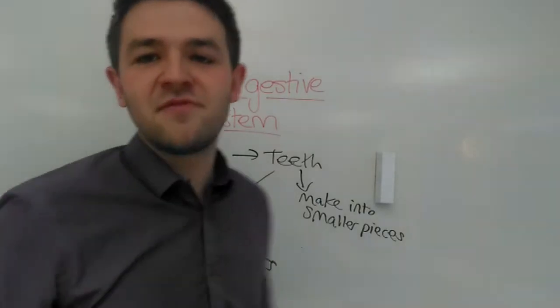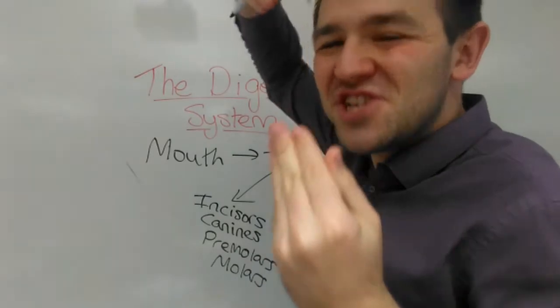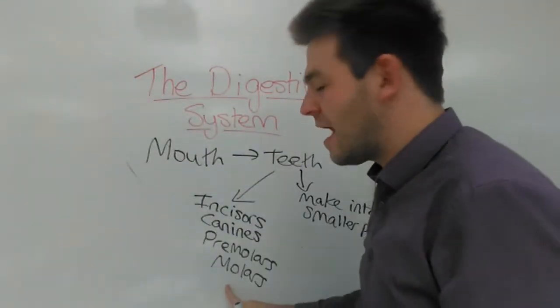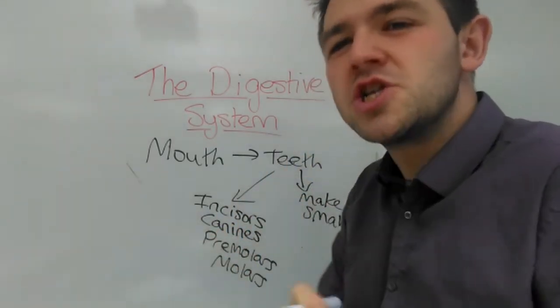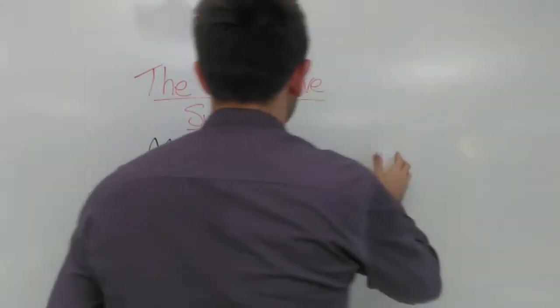Again, these front teeth here, they're sharp to bite, to rip, to get the food off wherever it's on and into our body. And at the back here, these ones are able to grind the food into smaller and smaller sections so they can then go down our throat and down the next bit.